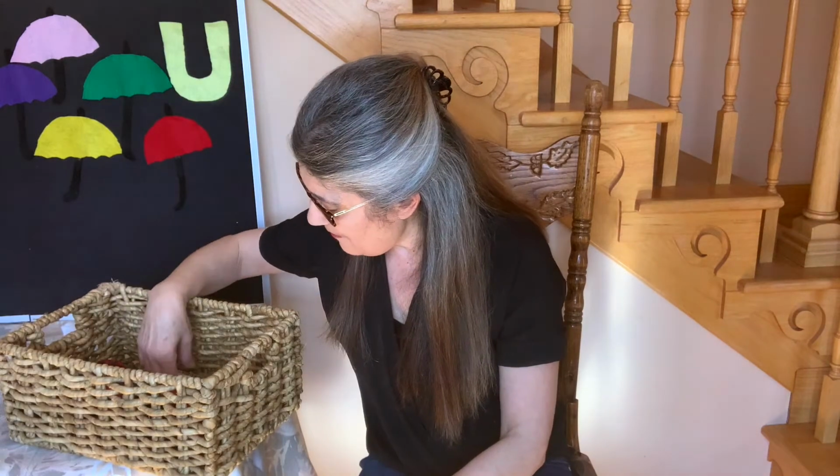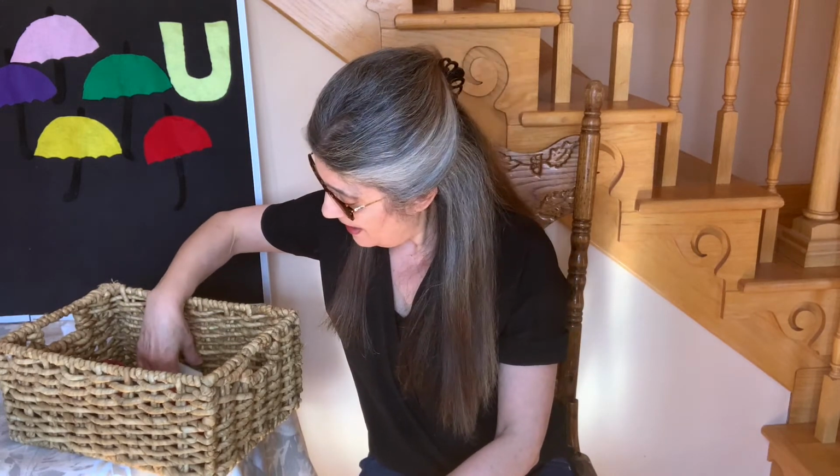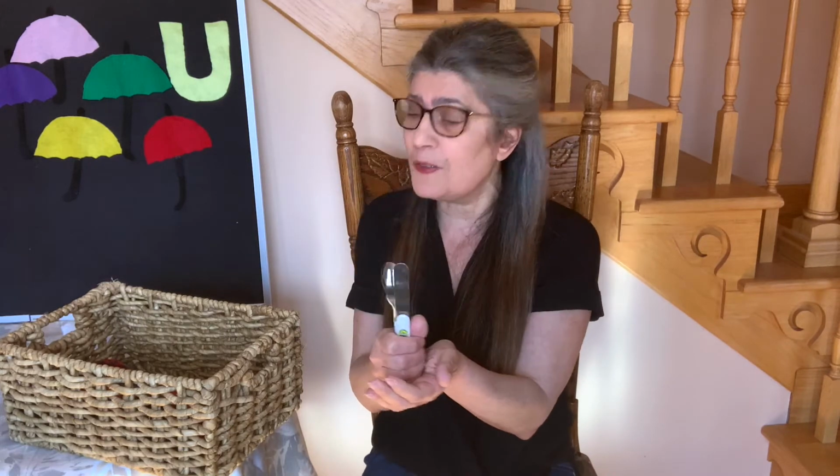What else do I have in here? What do you use to eat? Can you guess? It starts with the letter U. Utensils. A spoon, a fork, and a knife. They're called utensils.